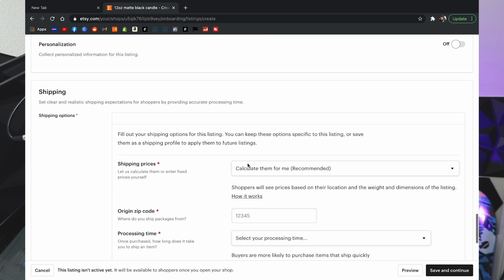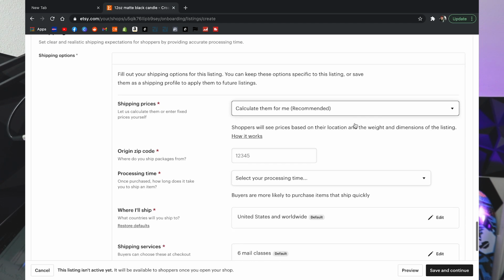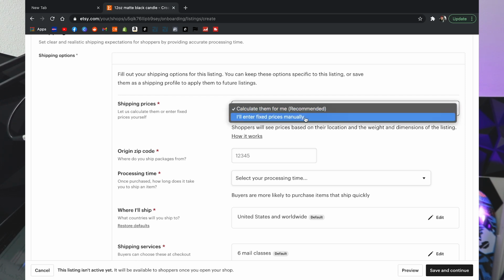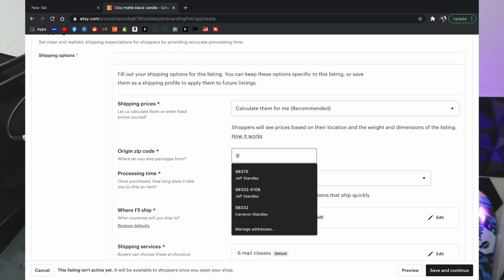And then of course, this is an area that a lot of people get stuck on, and this is shipping. So for this one, we're going to calculate them for me. This is probably the easiest way to do it. If you don't know, or if you're going to offer free shipping, you can switch this one over to I'll enter fixed prices manually. So we're going to leave this one as calculate them for me. That means Etsy is going to calculate the shipping prices based on the address that they put in. So we're going to go ahead and add that one. Add your zip code down here so they know where it's shipping from.